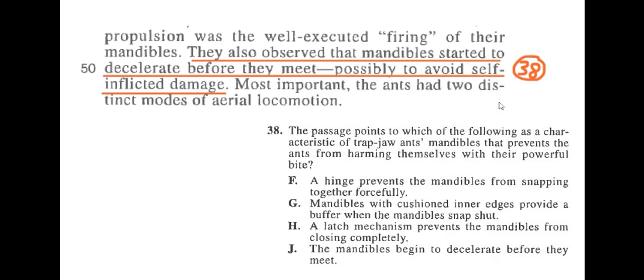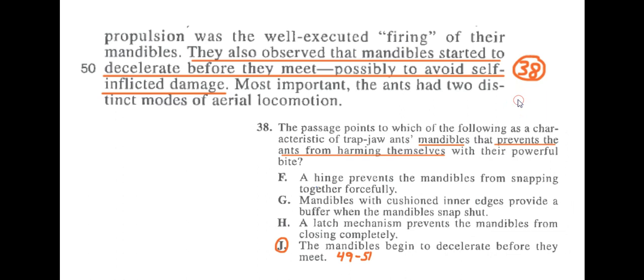38, this is one that it's hard to do with mapping. So I don't remember reading anywhere about the passage pointing to where the following characteristics of trap jaw ants' mandibles prevents the ants from harming themselves with a powerful bite. So what you can do is skim the text and find the word mandible, because you're just going to talk about it. And you find it two places. You find it in the first column, which isn't going to give you the answer. It's in the second column, and it says, they also observed the mandibles started to decelerate before they meet, possibly to avoid self-inflicted damage. So that's a tricky one if you're mapping. It's J, it's right there in the text, but it doesn't work as well with mapping.